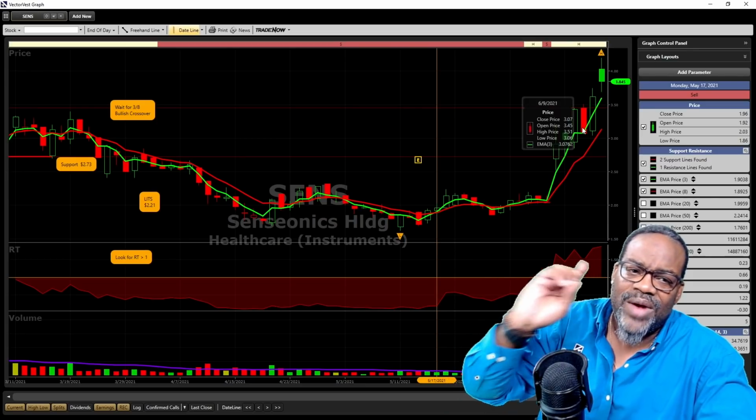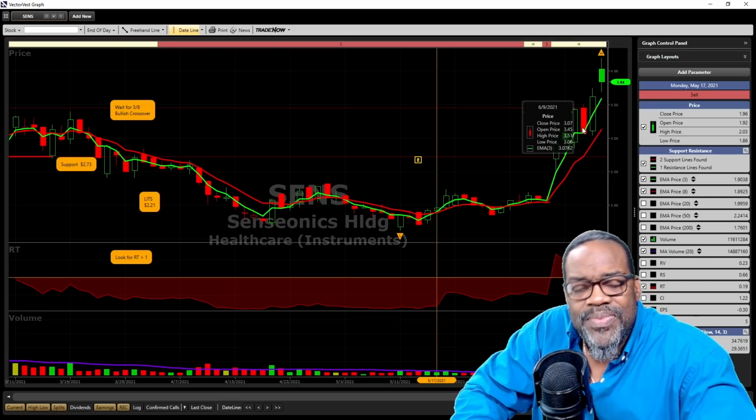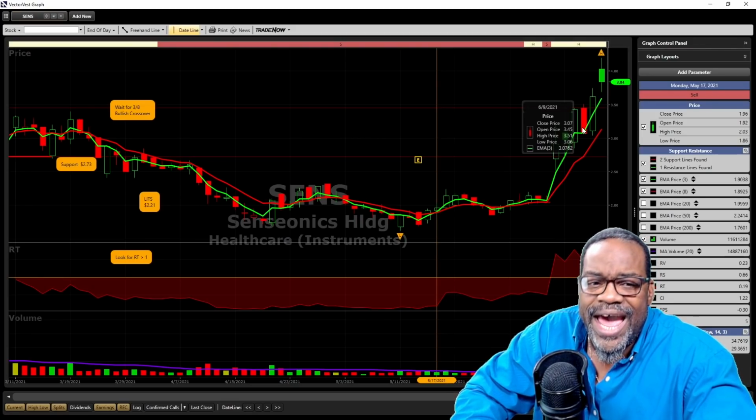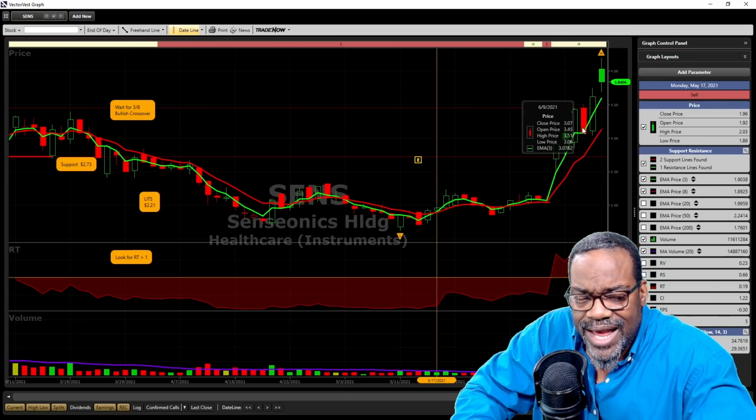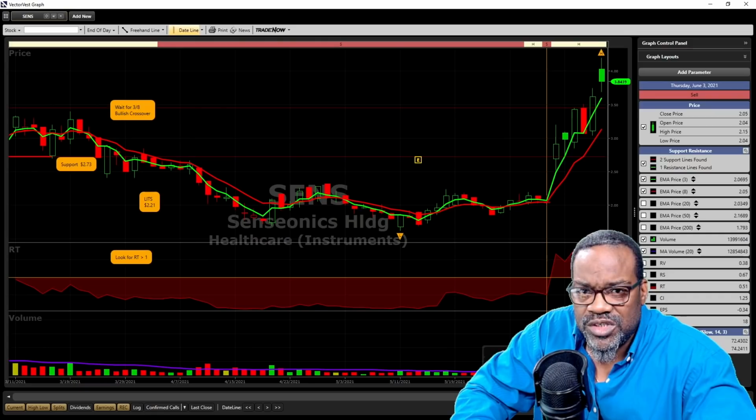Even on this sideways move here, look at that move. So I attribute this to a couple of things. One, could it be a Reddit move? I'm not 100% on board with that. I don't know what the short float is on it, but I like the information that they put out on 6/3. Where's 6/3? There's 6/4. There it is. Here's the story that came out about the results of the ongoing test, on 6/3.